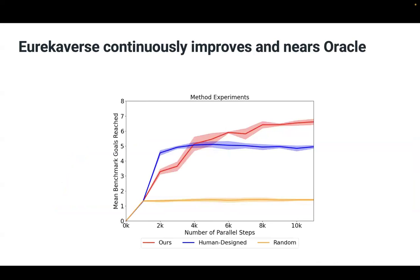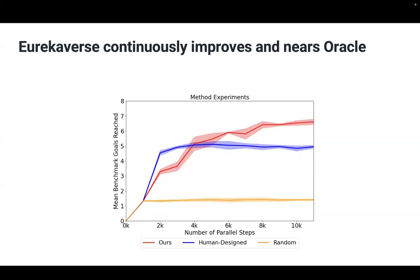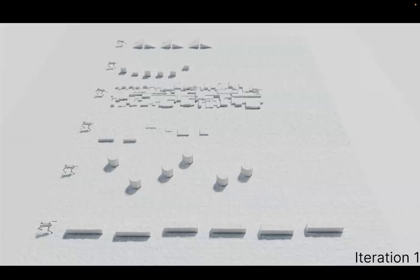But if you use our algorithm, Eurekaverse, to iteratively generate environments as adapted to the agent skill, what we see is that, even though initially the learning progress is not as good as the human ones, which is to be expected because LLMs are not really designed to design parkour courses, as time goes on, the diversity and the adaptability really takes over and allows the policy that's trained on synthetically generated environments to exceed the policy that's trained on environments that humans can manually design. And here are just qualitative illustrations of the environments progressing over time.